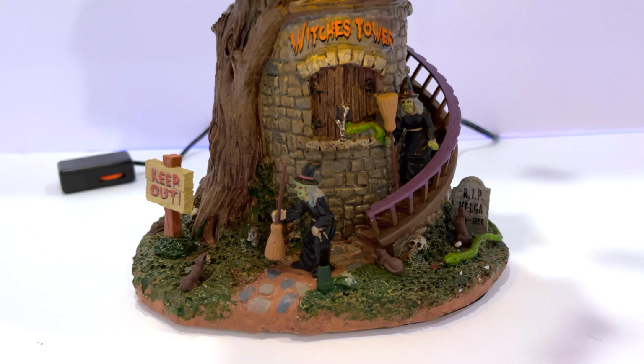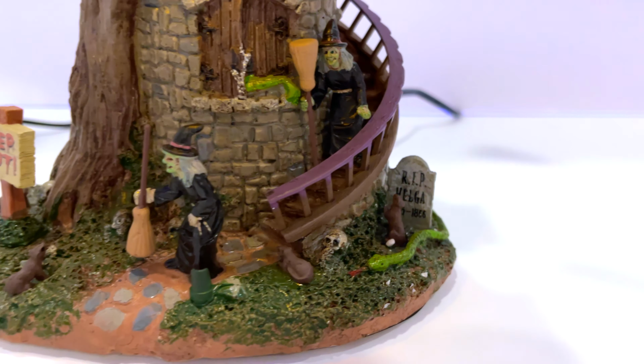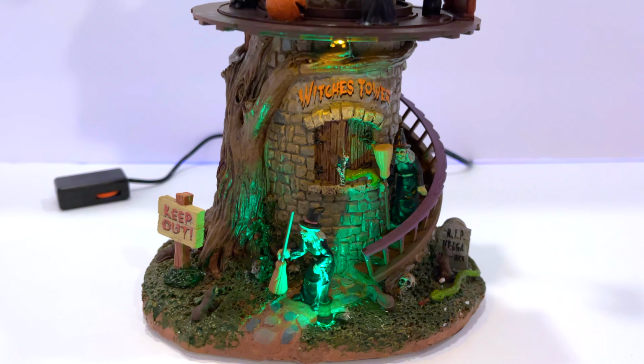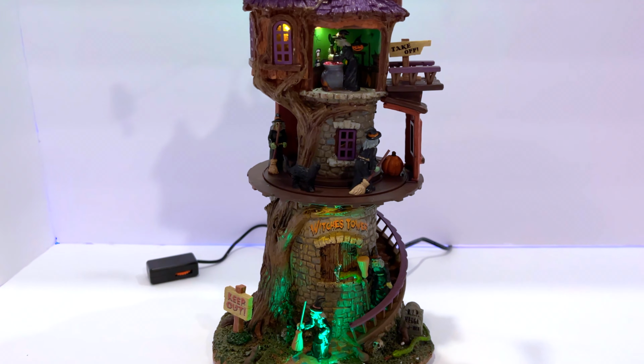So you have the witches coming down the stairs, and some at the bottom, and some real cool detail down here as well. We got a tombstone, a snake, and a keep out sign, because you probably don't want to hang out there all that much, or maybe you do. I mean, hey, look, we're into Halloween. If I saw one, I'd be interested, right?